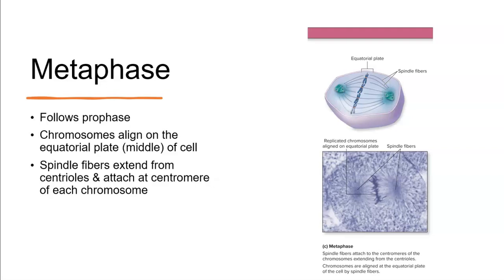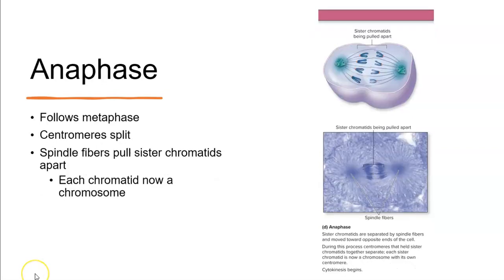Now the spindle fibers are also going to attach to the centromere that holds those two sister chromatids together. So you can look at an image of that here, or a cartoony image. So here are your centrosomes, there's your chromosomes, your spindle fibers attached to those. Now that causes all of the chromosomes to align at the metaphase plate, which is in the center of the cell. The third stage is anaphase.